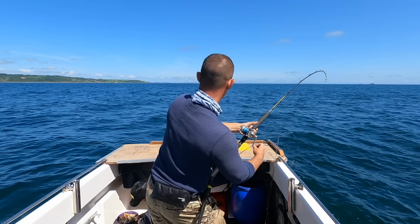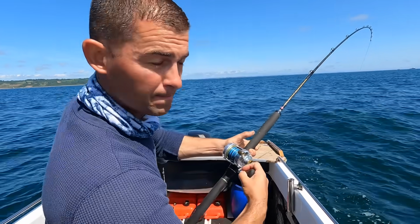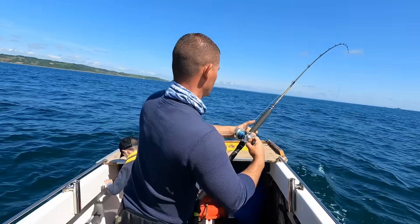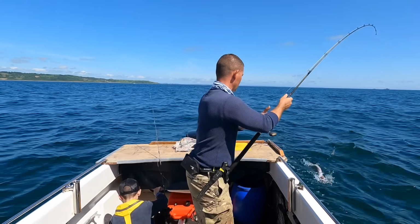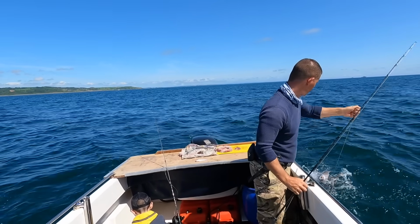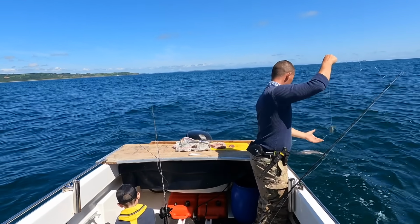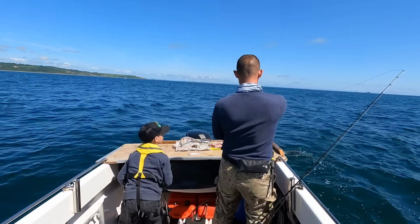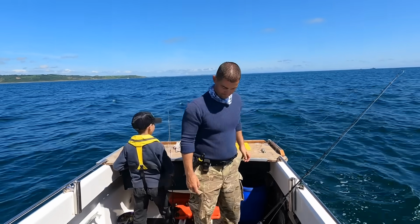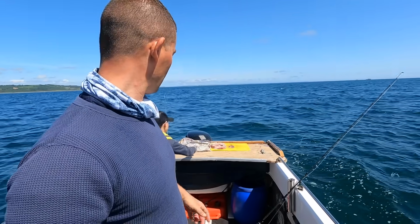Pick the jigging rod up and get it out of my way, please. We have got a bit of tide here. And James's rod was wrapped round a little bit. Oh! Look, look, it just spat the hook out, James. See it? Oh well, I hope you saw it. That was a nice conger there.